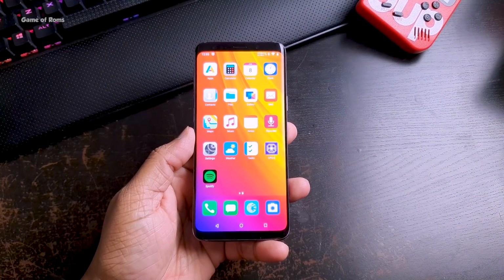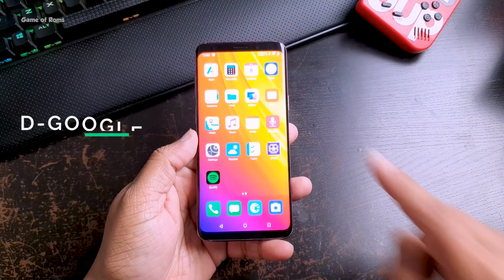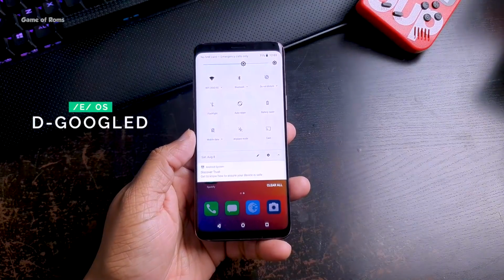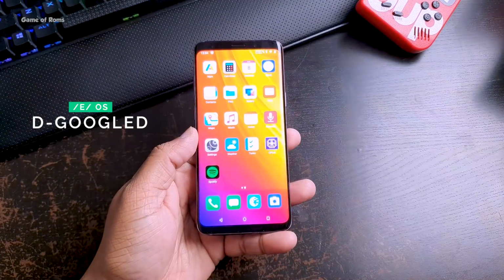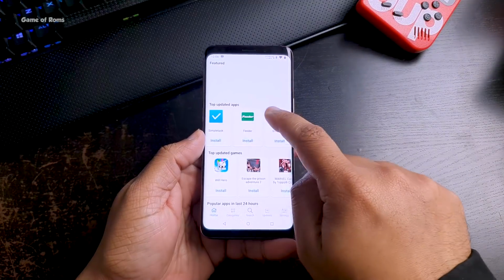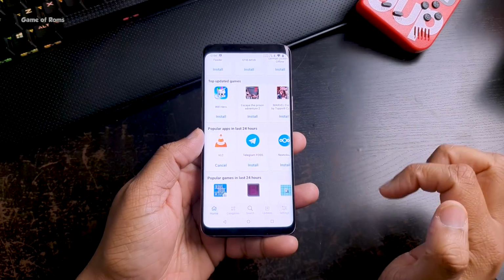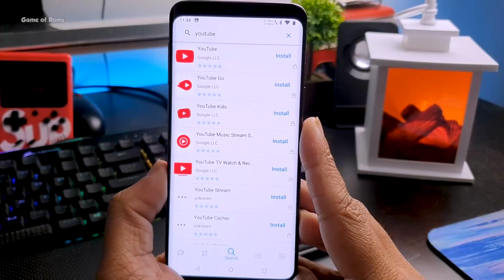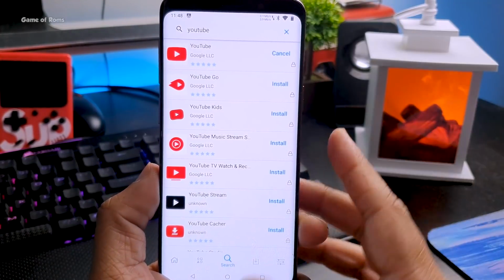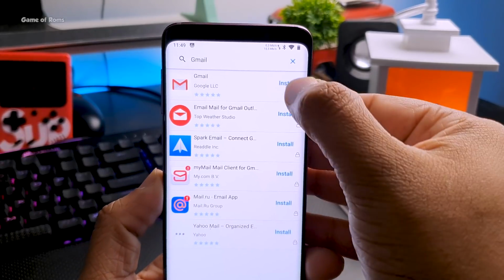You get all the basic apps in the phone, but as I said, this is a completely de-googled OS. It means there are no Google apps in the phone, not even a Play Store. So instead of Google Play Store, they have created their own custom app store, just like Android, where you can install any apps you want, even Google apps. So you might be wondering, can this phone run Google apps without Google Play services? Well, of course it can.